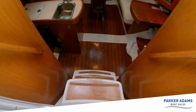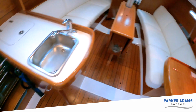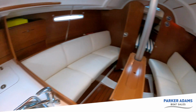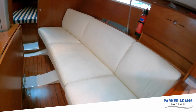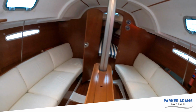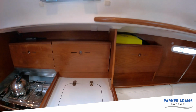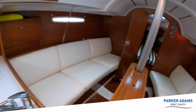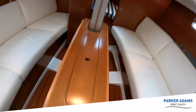Right, as we go down below, we can see there's some neat steps going down, so just 3 neat steps, and we're into this lovely modern feeling saloon area. And the colour of the seats, it's a leatherette, very nice condition, and I'm a real fan of the cherry joinery, which again is in lovely condition. This boat doesn't feel a year 2000 boat at all. It feels much newer, and the condition of the table, we can see there's not even any scratches on it.